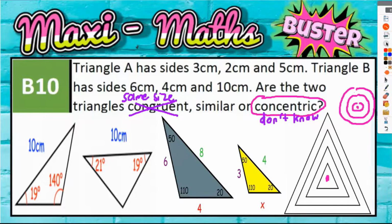So that leaves us with this word, similar. Now, similar triangles are basically where you've got a smaller triangle and a larger triangle, and all the sides are being enlarged with the same scale factor. So, for example, if you take this grey triangle and a yellow triangle, all the angles are the same. Similar triangles have to have all angles the same, but the sides do not have to be the same, because one has to be an enlargement of the other.